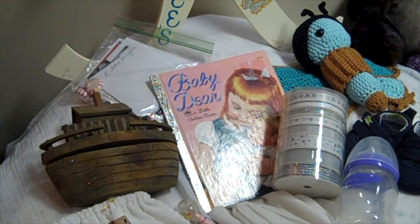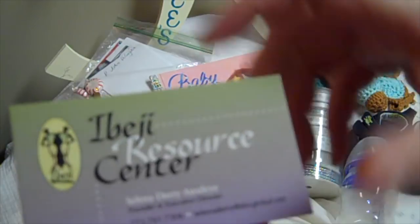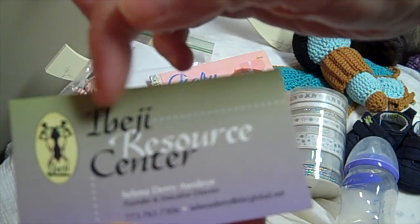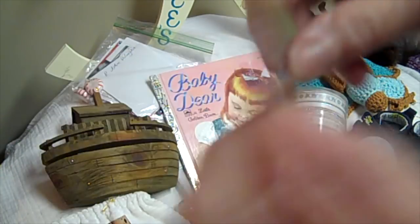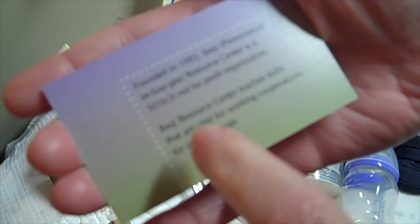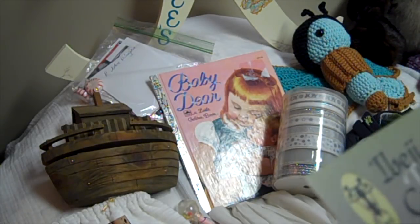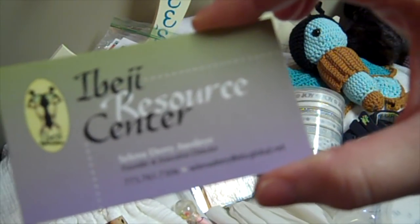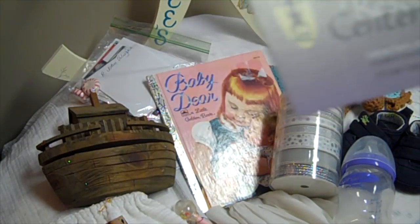And then, as I was telling you, there was a lady that I spent some time with. Here is her information. It's Ibeji Resource Center, and this is an African word meaning twins. And so she's actually a nonprofit organization, and they work with young teenage homeless women who are also mothers. And so she was just fascinating to speak with.